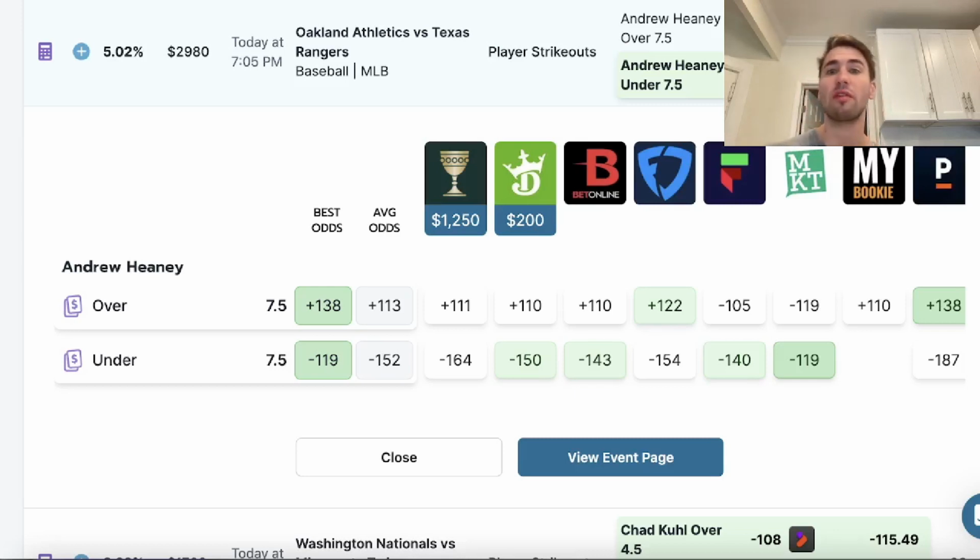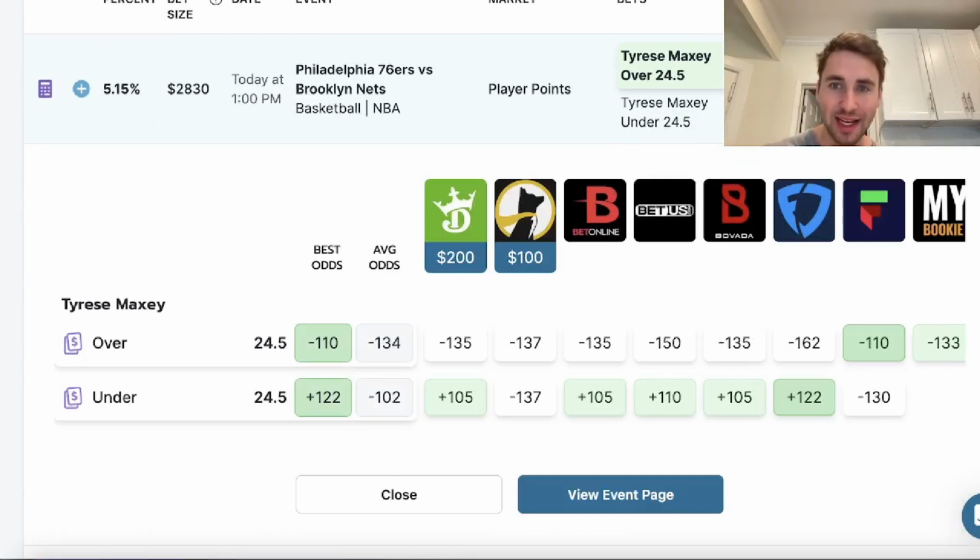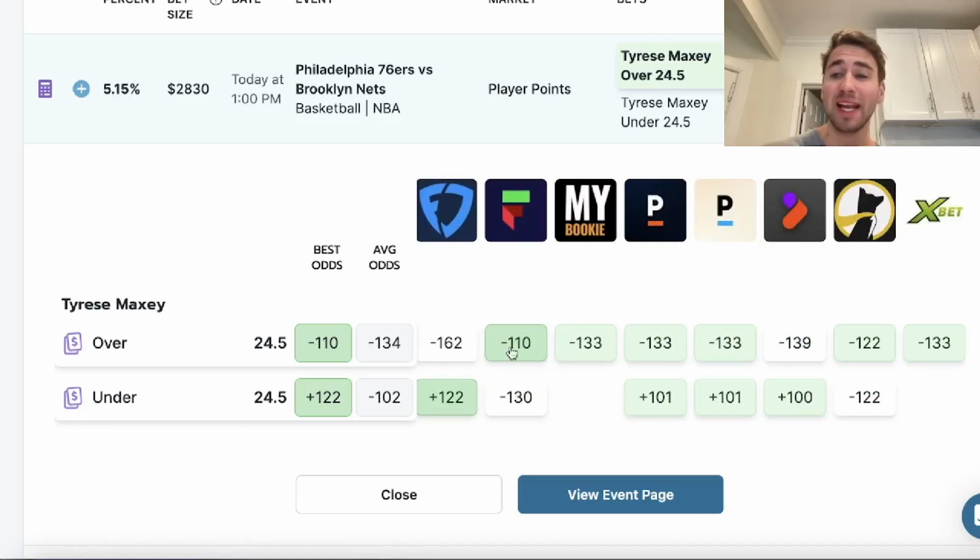You never know where the value is going to be. I mean, here you can see a crazy profitable play on Maxey. You can get Maxey's over 24.5 points at minus 110 on Flip. Every other book is pricing this minus 130 or worse. Right, so this is a crazy good play. Maxey over 24.5 on Flip.